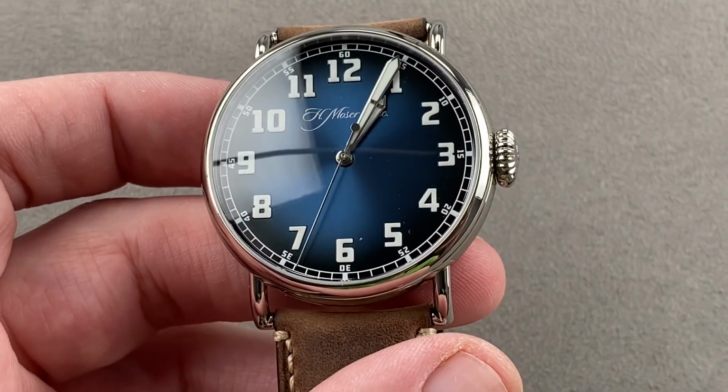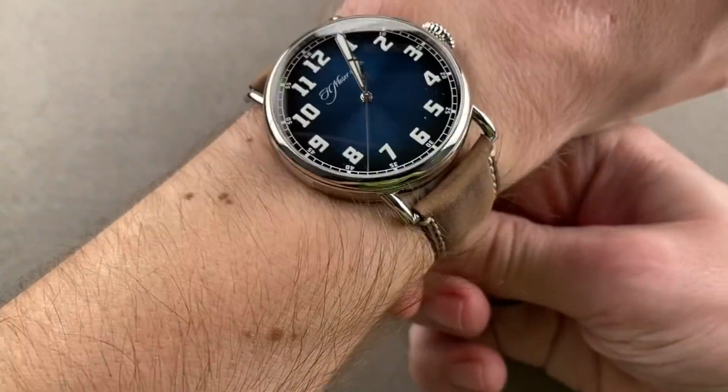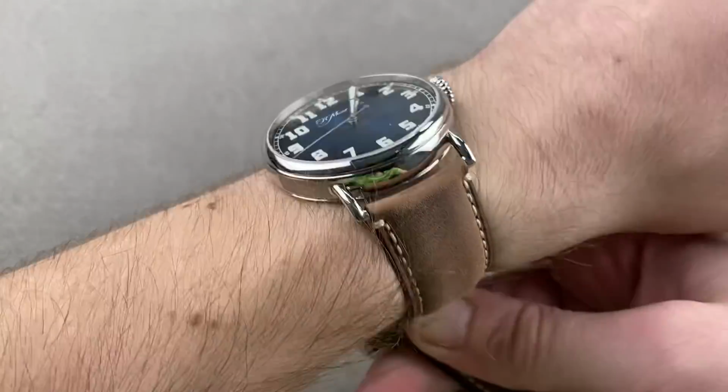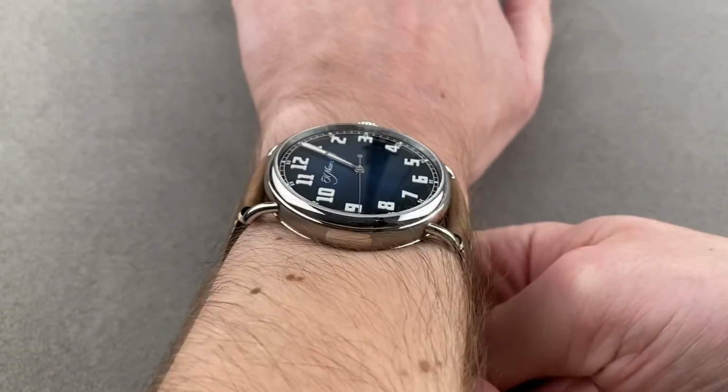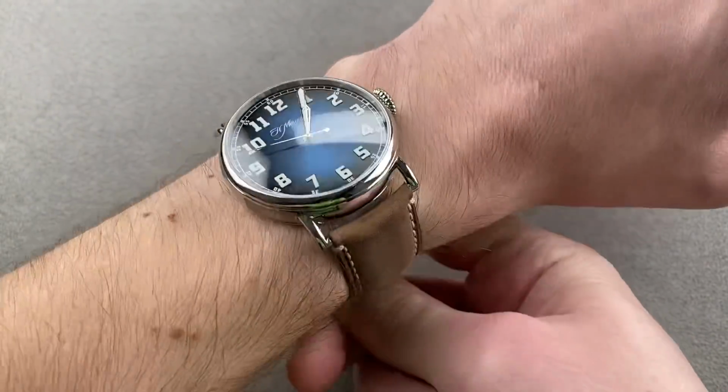Lots to love here. We have an aviation style calfskin strap with a contrasting stitch. It gives it the authentically vintage look, and it's low enough on the wrist that you could use it as a dress watch. I'd recommend it for a wrist of 14 centimeters circumference or larger, and it is one of the best looking pilot's watches you'll find.